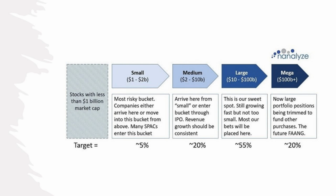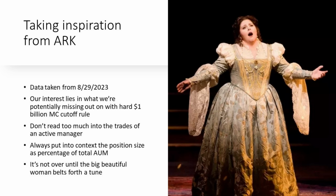Now, I wanted to quickly comment on taking inspiration from ARK. The data taken for this presentation is from 8/29/2023. We took the 10 smallest stocks that ARK was holding. And of course, stock prices fluctuate, so that list could be off a bit, but it was at that point in time that we took the list. Our interest in this presentation is really to see what we're missing out on with that hard $1 billion market cap cutoff rule.